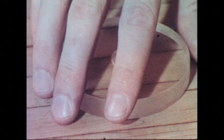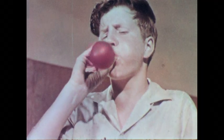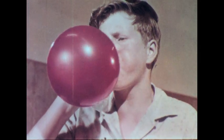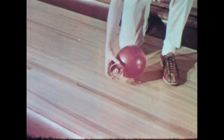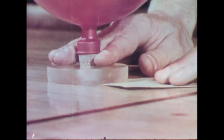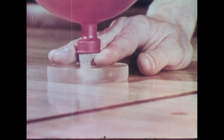Here are two smooth surfaces, plastic and polished wood. But they're not so smooth that there's no friction between them. With the balloon added, there seems to be much less friction between the plastic and the wood. Air from the balloon is coming out of this hole. The plastic disc is actually resting on a thin cushion of this air. See how easy it is to slide a piece of paper in and out? The air doesn't make the disc move, but it does provide lubrication. There will be very little friction now between the plastic disc and the surface of the bowling alley.